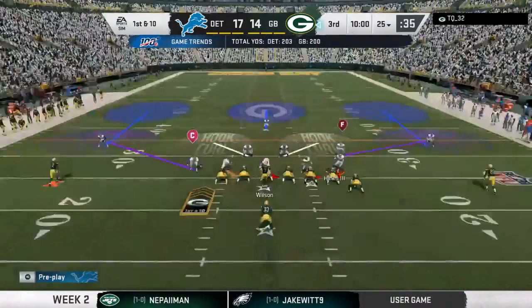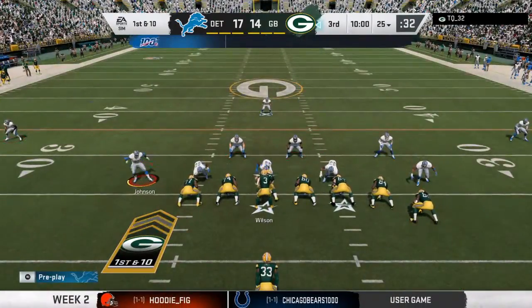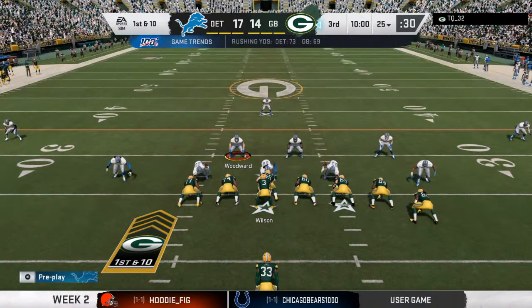About set to get this drive started. The Green Bay offense at the line. They're down here, but very much in this game.